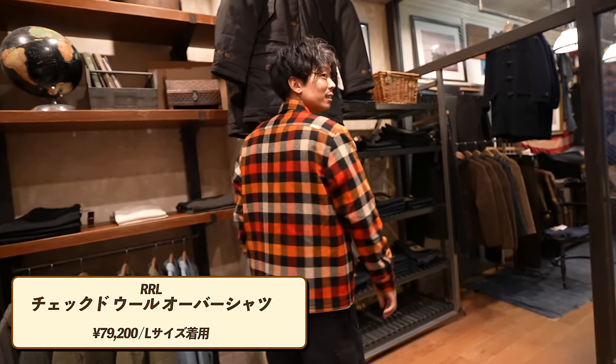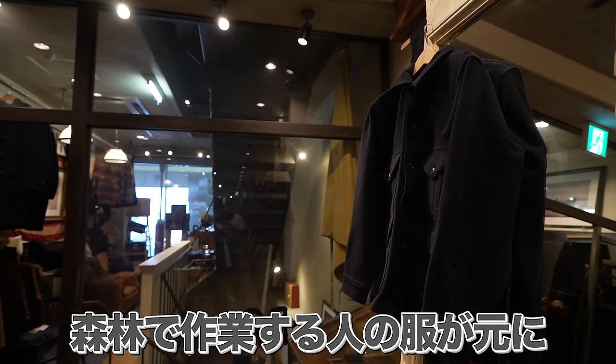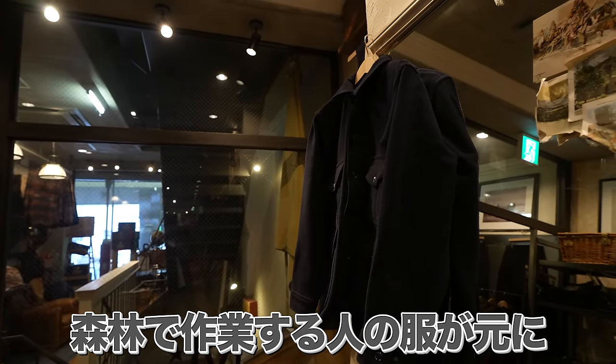It's not very American. Well, Hilson, this kind of thing was the clothes of people who worked in the forest, and that's what the design was based on.